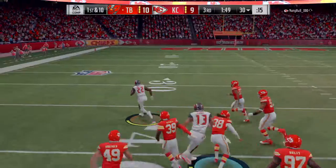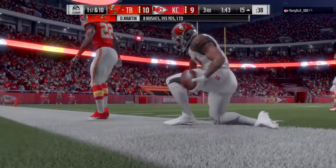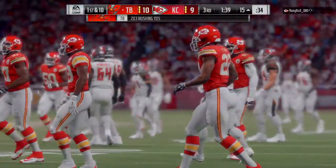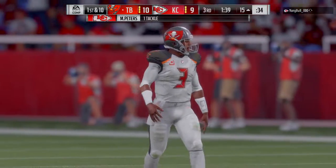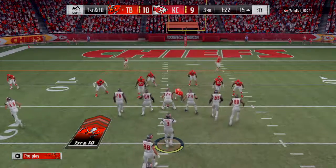There goes Doug Martin. 30. Past the 20. And he'll take this all the way down to the 15-yard line. It's a big-time run there by Martin. 55 yards. So after that big gain, let's see what else the offense has up its sleeve.